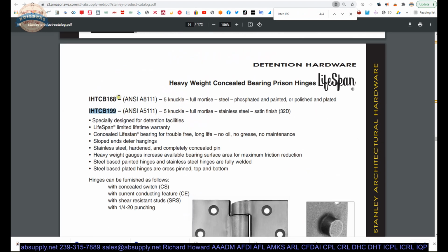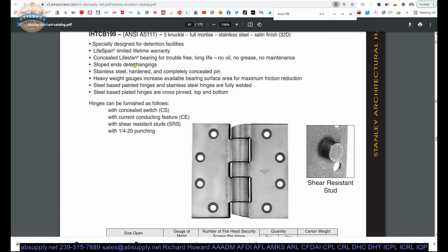You can do the same hinge in a steel base heavyweight, that'd be the 168. It's the same hinge, except it's made of steel and then finished to whatever finish you specify. Much of this is a duplication. Hinges can be furnished with a concealed switch or a current conducting feature. So in terms of passing electricity through it, you can have a switch in there that will either open or close the circuit depending on how it's wired. Then you can also pass low voltage through the hinge with their CE option.